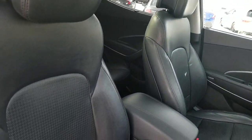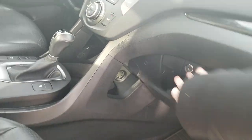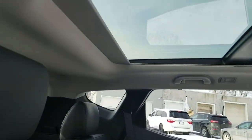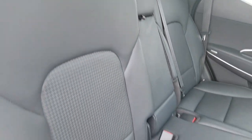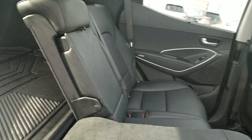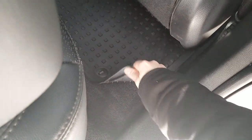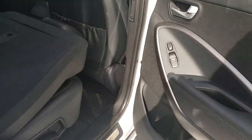Nice black leather interior. It's very clean. You did notice it comes with the owner's guides. Got the panoramic sunroof. This vehicle does have all-weather mats throughout the vehicle, and it includes the cargo tray for the rear. Helps the interior looking new for years to come.